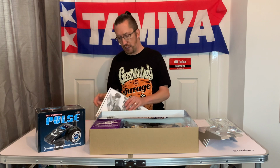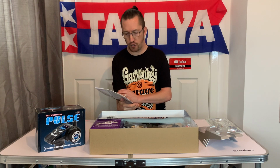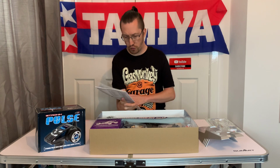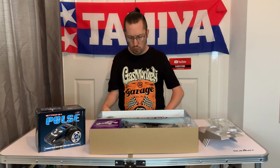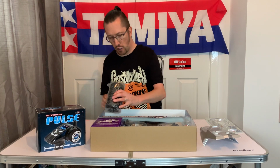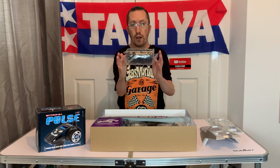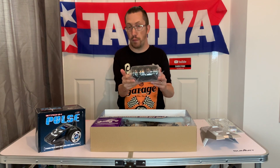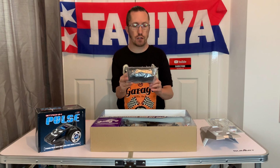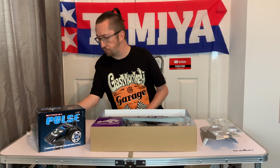Okay, your re-release instruction manual, all there. As I said, standard stuff, so that's all good. All right, marvellous. Right, okay, so what else is there now? Okay, you've got your tyres in there. Now, we're not using these for this build. I'm not using these tyres for this build. I've gone for something slightly different.